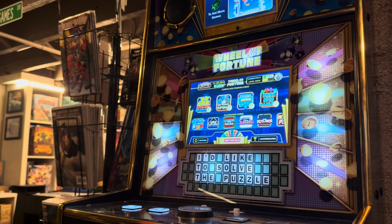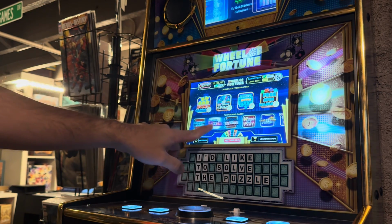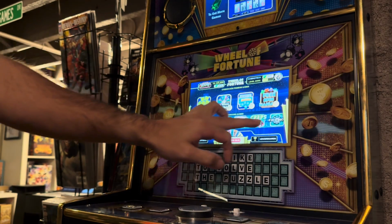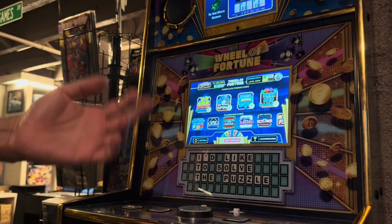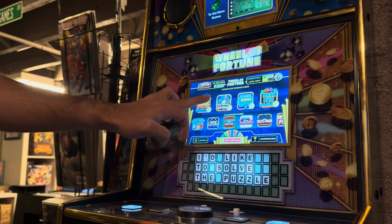But regardless, what's here? All right, so like I said, I've unlocked 2 other games on here. The touchscreen so far has been pretty responsive. I haven't had really any issues with the touchscreen working as I play these games. But let's go ahead and show you how some of these games actually work and how they look.